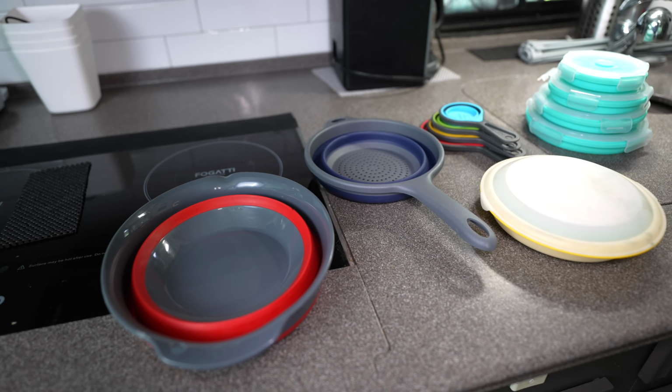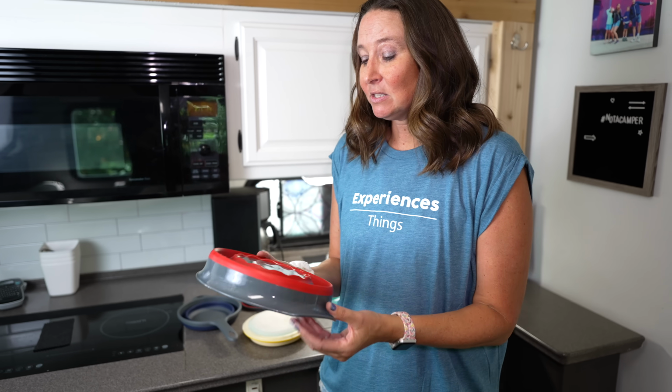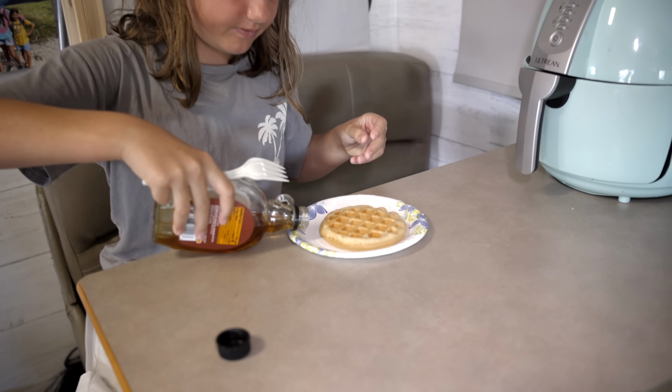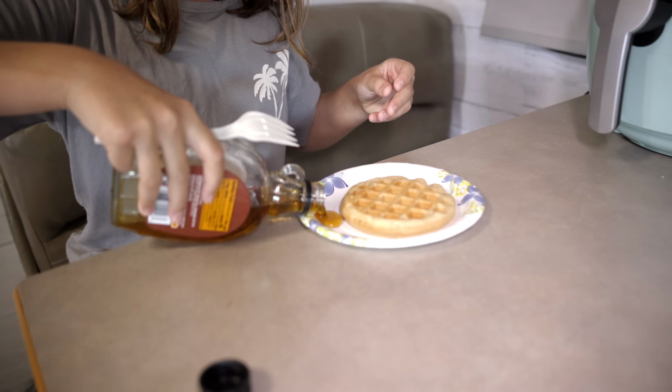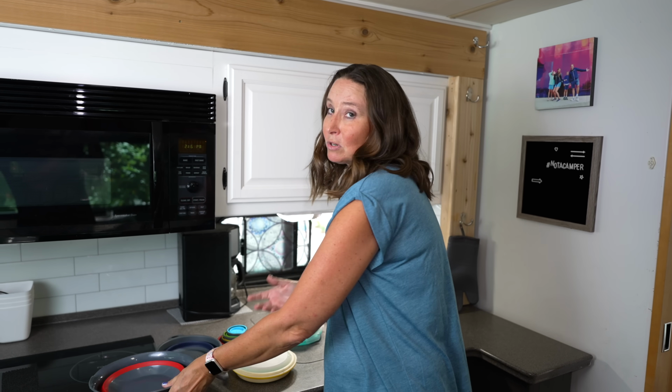So tip number 3 is to invest in things that are collapsible. Here are the things that I use pretty much almost on a weekly basis that are collapsible. This is one of my favorites. This is a collapsible mixing bowl, and the kids love having pancakes in the morning. This is nice and collapsible because anything collapsible just provides more storage space.